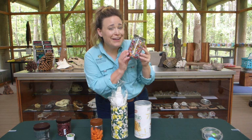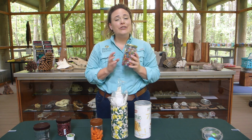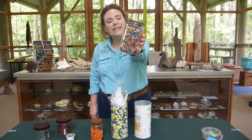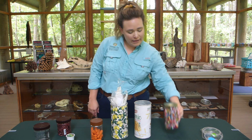Whoa! Do you like my cool bead storage? This is an item that I really like to use in my craft room and at home to put little tiny items in because they make great storage. That way I don't have to just throw away the jar.